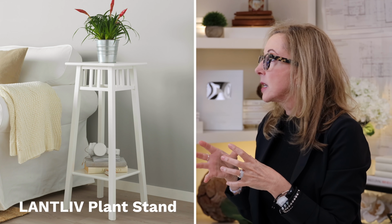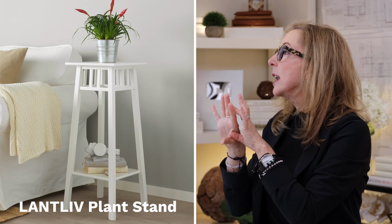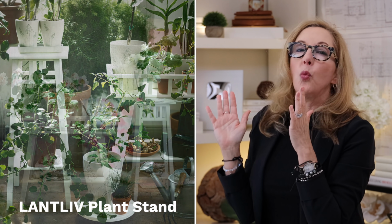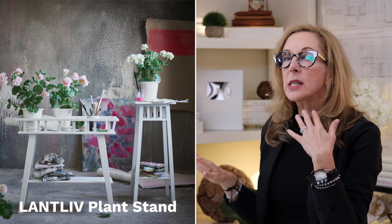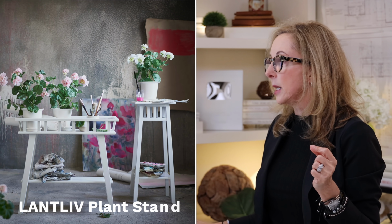Now, we're all so into our plants right now, and I love a cute little plant stand. Not that other one that I showed you, but they have a super cute little one here. Look at this one. It comes in 2 sizes. I think it's called the LANTLIV, and it comes in white, and it really is simple but decorative, and it works well with a lot of different styles. This is one you'll use in a ton of different spaces or corners. This is a good solution if you're looking for a great little plant stand.